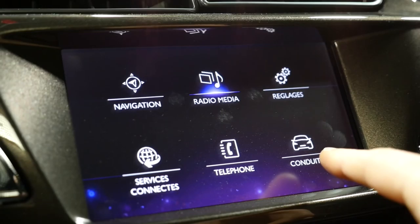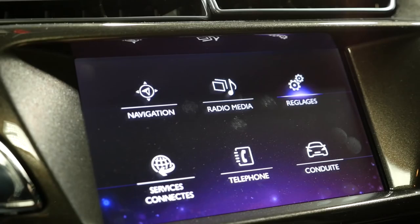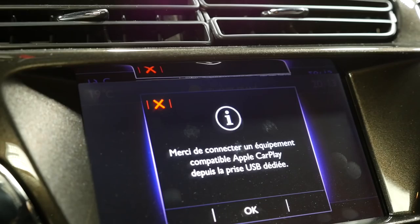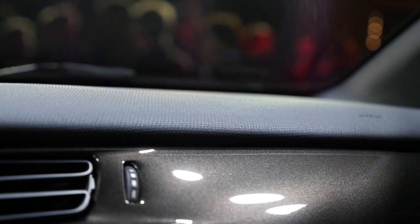It's always popping back because it's probably not the final car. Service connect. Let's see if something is in there. Well, with MirrorLink and Apple CarPlay, if I had a smartphone now, I could connect it. So that one is definitely new. What else is interesting? For example, the surface of the dashboard. You can see even without using real leather, you can create some interesting surfaces, and they have definitely done a good job with the dashboard here.